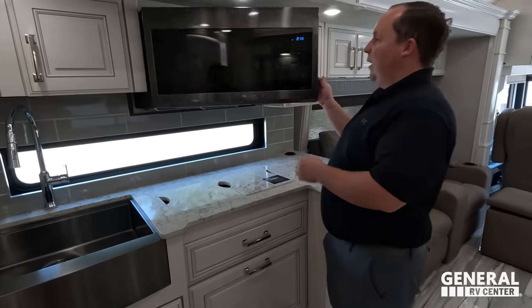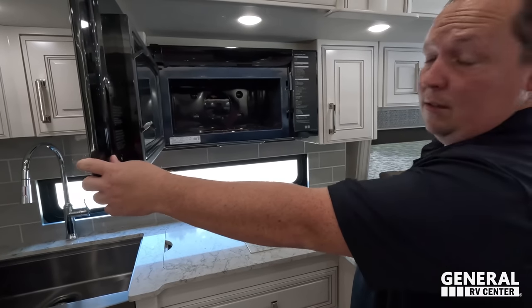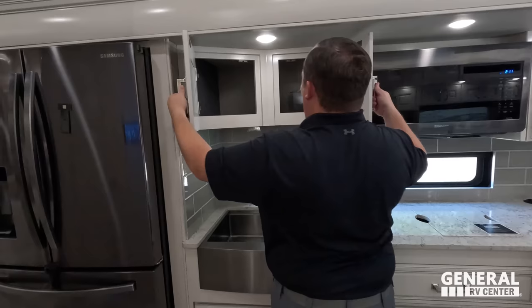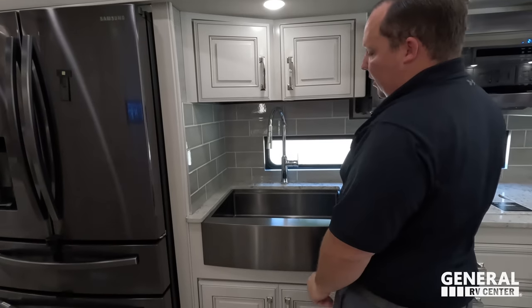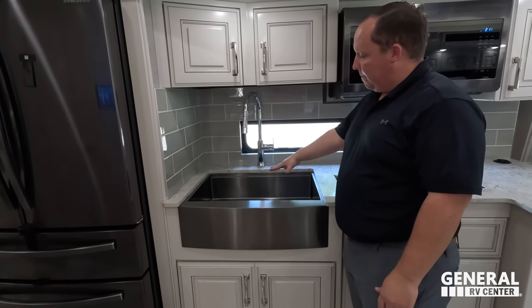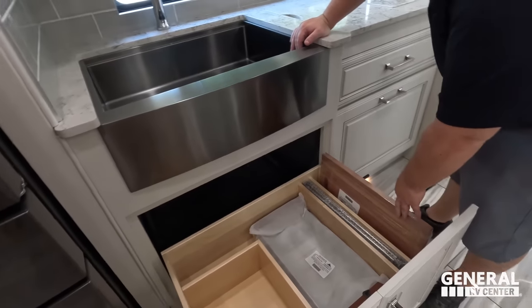And then right over here, we got the very nice Samsung microwave. Convection oven? Convection. Yes. So nice. Finishing up in the kitchen, we have very nice storage here. Nice farmhouse style sink. I love this pewter looking color. Looks very nice. There is going to be a sink cover for here. And then here's your sink cover.